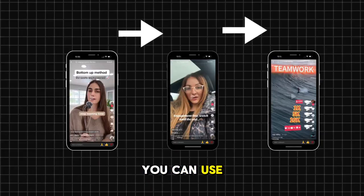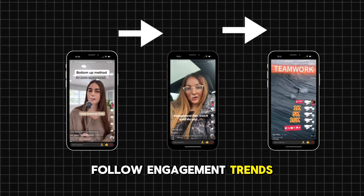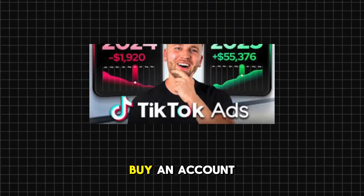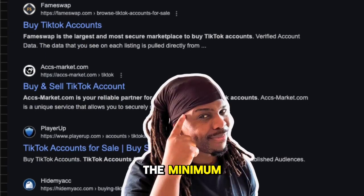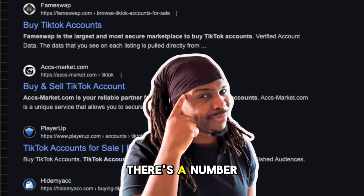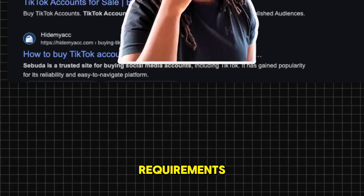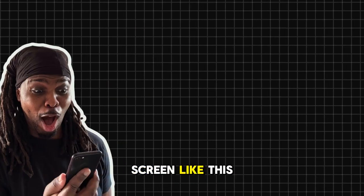Now, let's say you're interested, but you don't have enough followers. You can use the various follow for follow engagement trends that are currently going viral on TikTok. You can also use TikTok ads. You could even buy an account that already has the minimum follower count that you need. There's a number of different options to allow you to grow quickly and meet the minimum requirements. Once you've qualified, you'll see a screen like this, which allows you to apply.